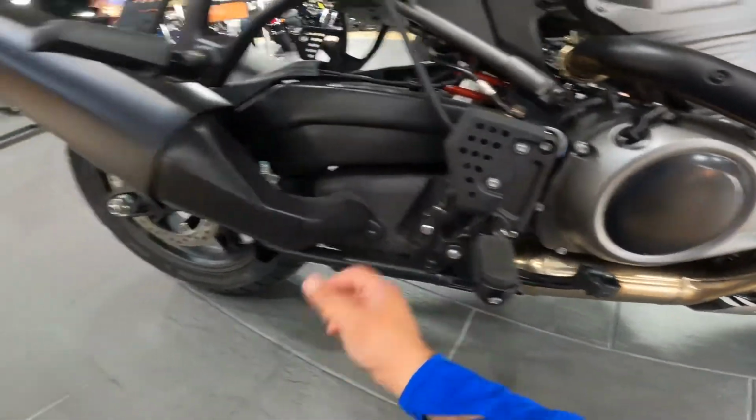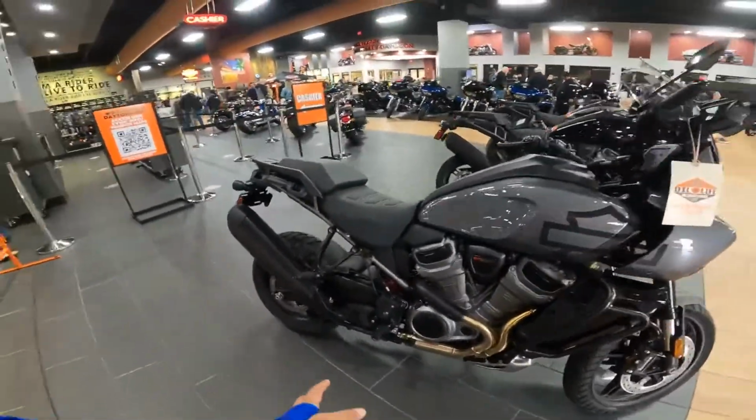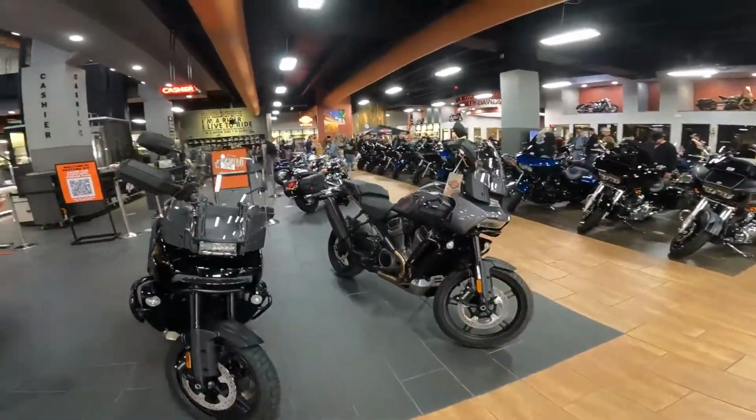So you remove this over here, so you see, that's a massive hunk of steel right there. So it's gonna save you some weight once you go with an aftermarket exhaust from Vance & Hines. As you see, these are all gonna be, you have your stainless steel wheels.